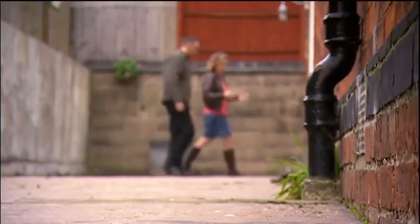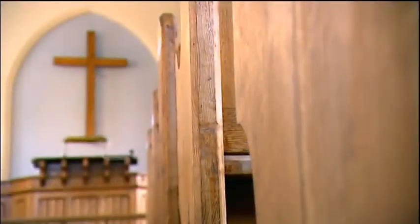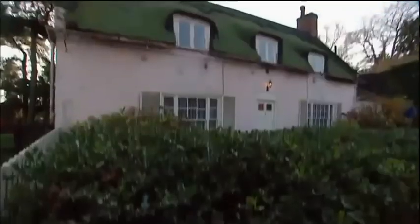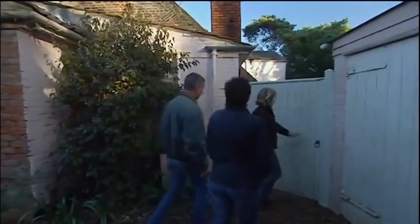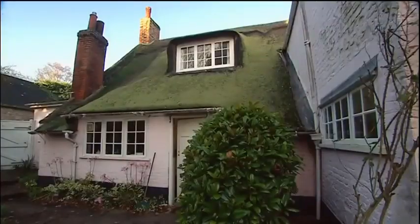Unfortunately, there's a real danger that's exactly what he'll do. A good old rethink should be on the cards to really take full advantage of this development. In Elm, Cambridgeshire, carpenter Vaughan Dibble and bookkeeper Jackie Vickers are also investing everything they have in their first development.